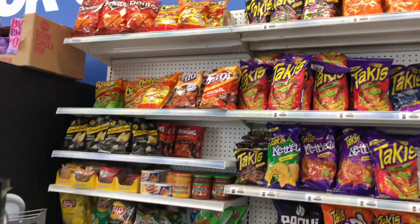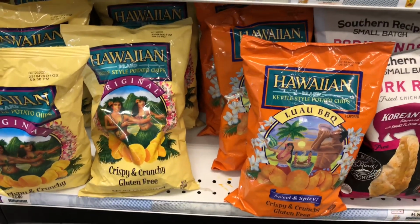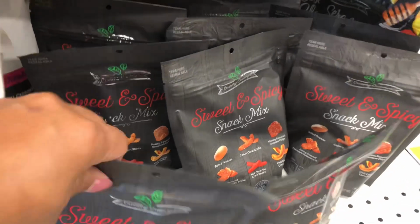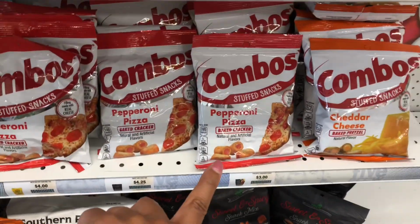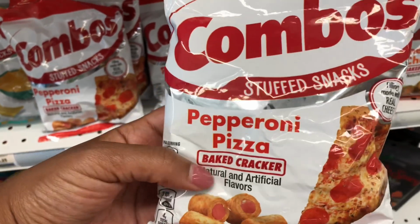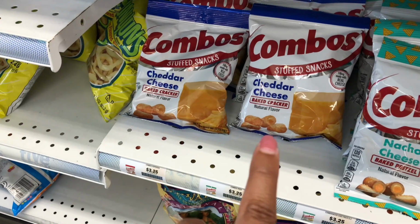Tomato basil. And then we have just the traditional chips and snacks and all, just snacks all around here. And then this is something, not sure what that is, just some Hawaiian chips, sweet and spicy, pork rinds, sweet and spicy. Let's put this up. And this is a sweet and spicy snack mix here. And then I used to see commercials about these when I was a kid. I don't know if I ever tried them though. They have the little things with the flavors in the center of them. This was pepperoni, cheddar cheese. They also have nacho cheese and then cheddar cheese here.